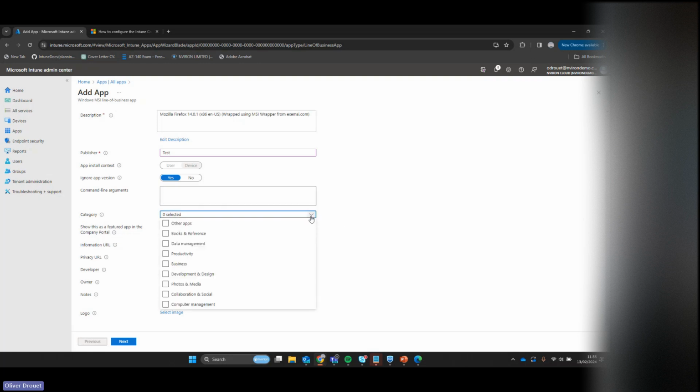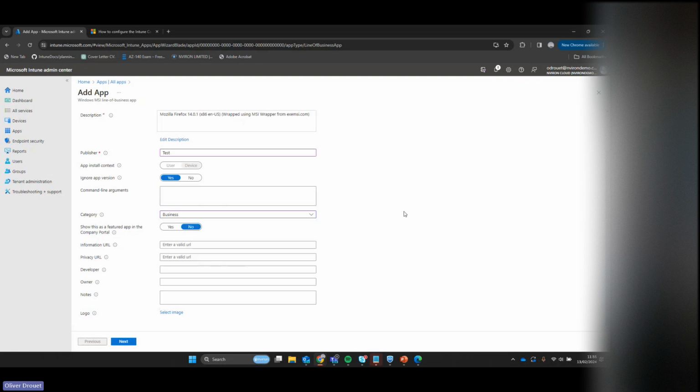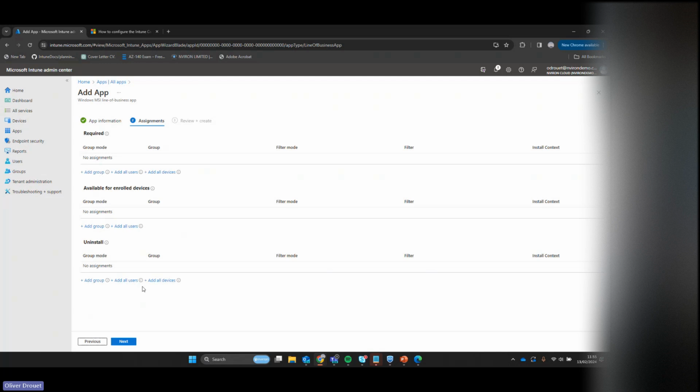So I'm going to go to category. In this instance, I'm just going to select business. And I'm also going to say I'd like this to be available in the company portal. You then fill out any of the information, privacy and developer URLs, any other content here. And you can go to next. Same situation, same deployment group, keep with the consistency. So I'm going to go to required.